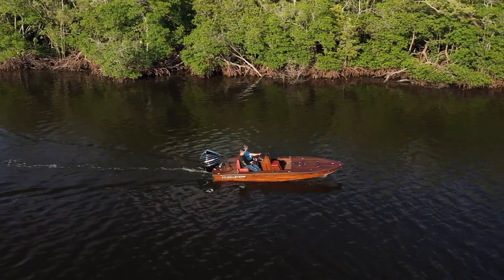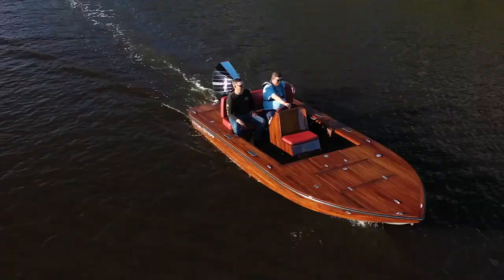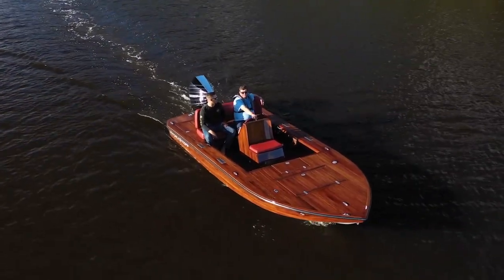You can't not see it. Everyone that has seen the boat can't stop looking at it. They can't stop touching it. You just have to look at it.